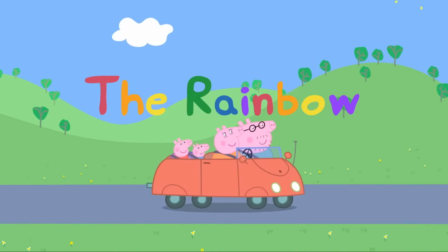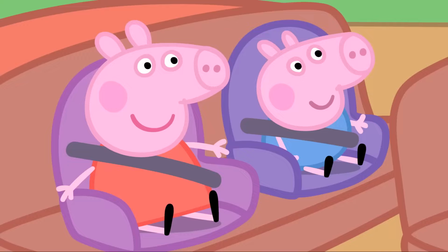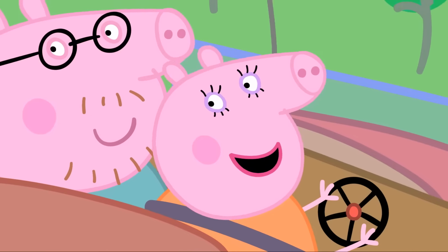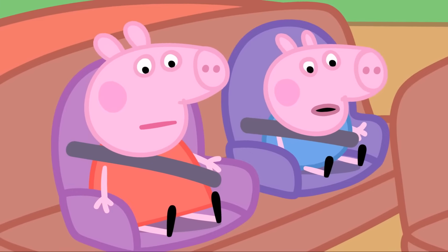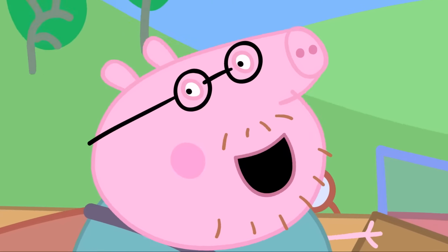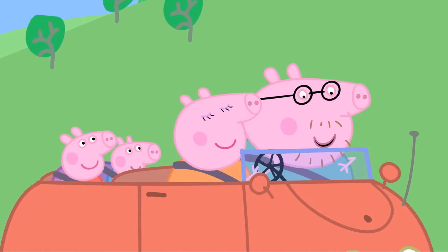The rainbow. Peppa and her family are going for a drive to the mountains. Are we nearly there yet? Not yet, Peppa. Let's play a game. We each have to spot a car of our favourite colour. Yes! My favourite colour is green.